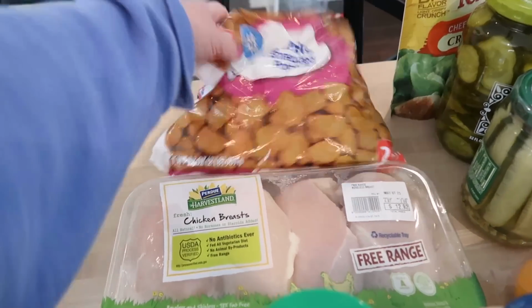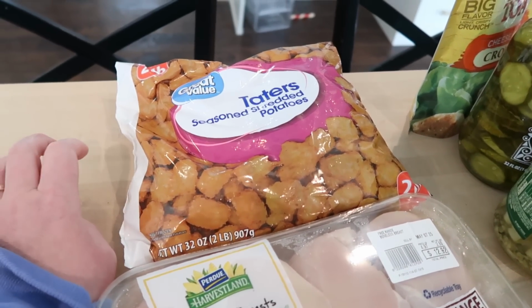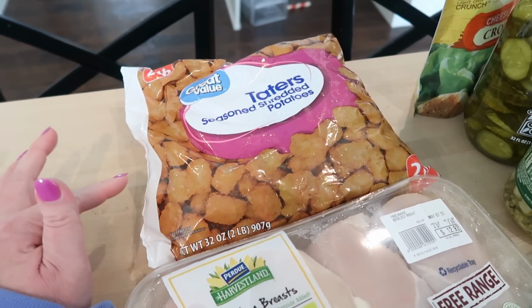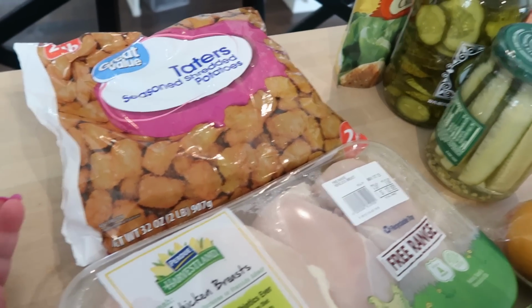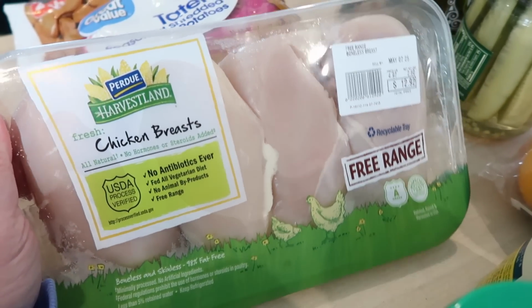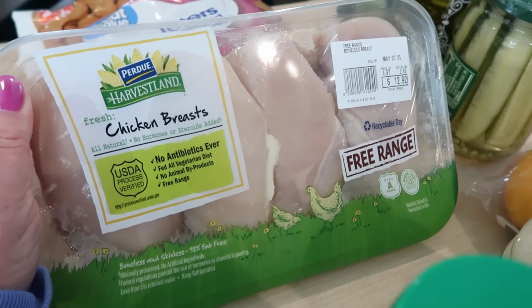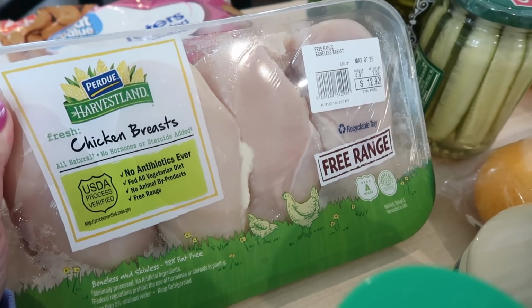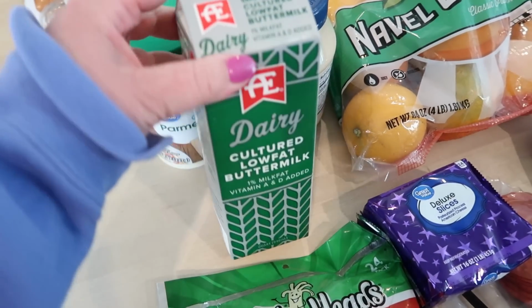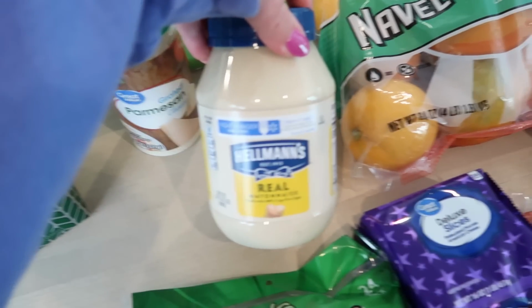Okay, so I did get some tater tots. I always like to keep these in the freezer as an option for a quick side for dinner. I felt for a couple weeks now that I wanted to make tater tot casserole, and I haven't done it yet, so I grabbed those. I got this chicken. How many pounds is this? 2.6 pounds. So this will get split between the chicken stir fry and the chicken fajitas that I'm going to make. Also got some buttermilk for that ranch dressing, extra mayo.